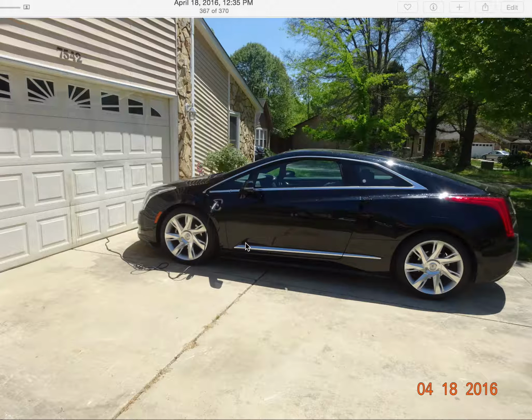First of all, there's the power supply, or commonly referred to as the battery. The power supply, as I understand it, runs along the center of the automobile under the center console and comes to a T under the back seat. There is a small back seat in the back of the ELR, and the same thing holds true for the Chevrolet Volt. The power supply comes to a T under the back seat.